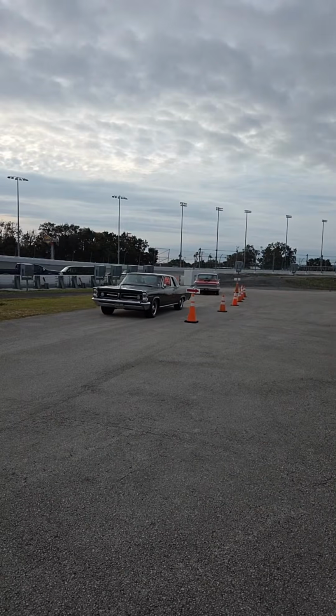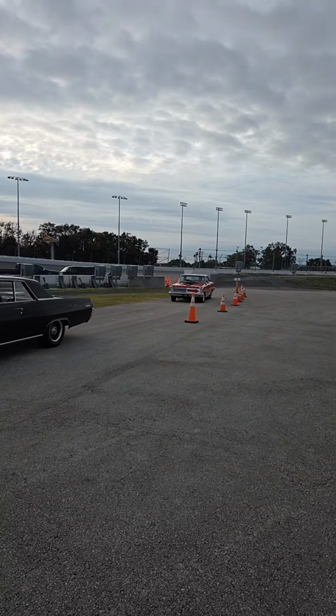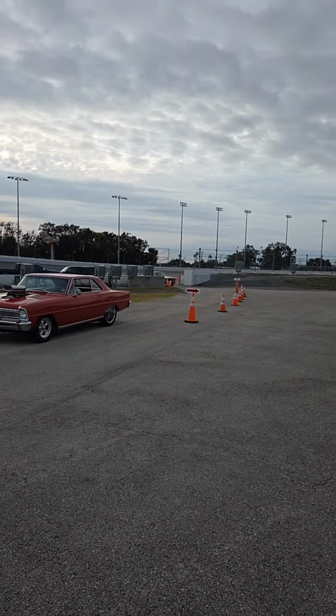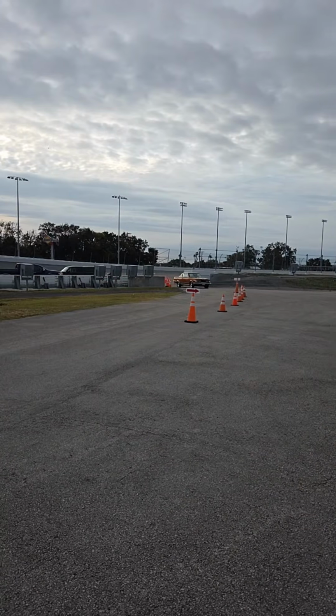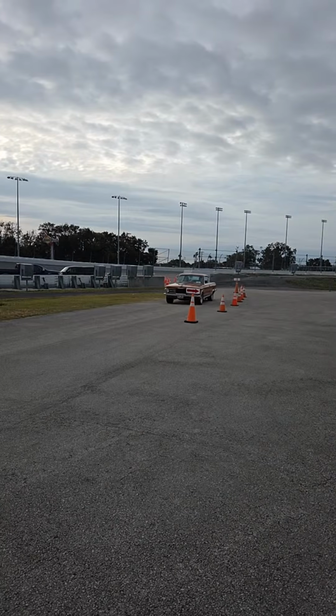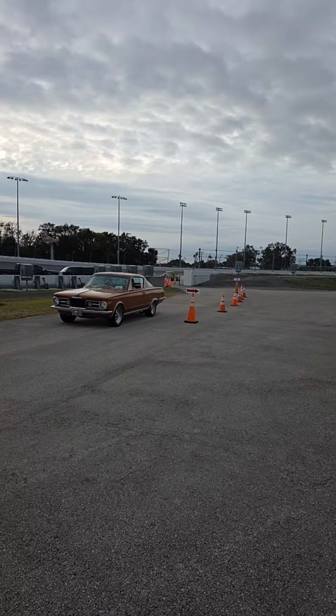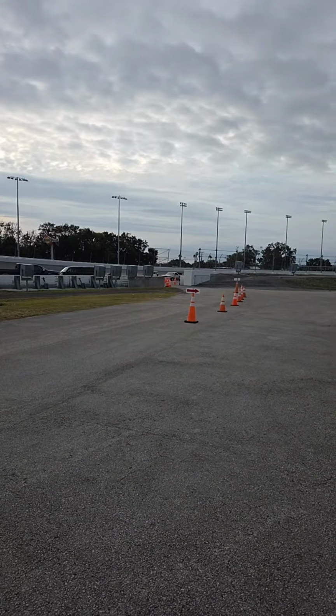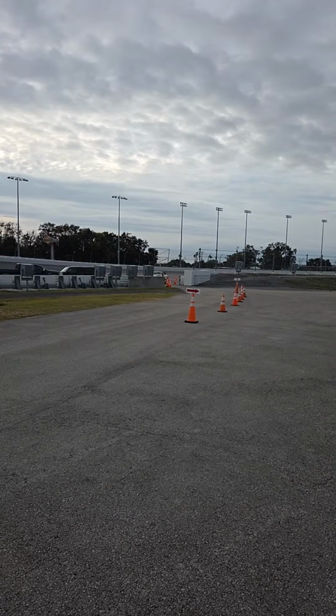Beautiful. Look at that Pontiac. Gorgeous. Grand Prix. Little Nova with a blower sticking out the top of it. That is awesome, man. And then check, wow. I don't want to say the wrong thing. Is that a Barracuda or what? Yes, that is a Barracuda. Good morning. Plymouth Barracuda.